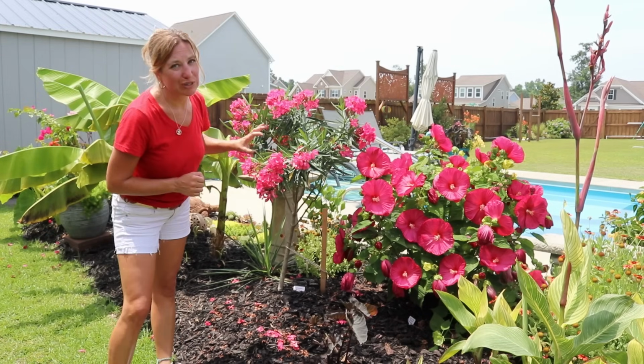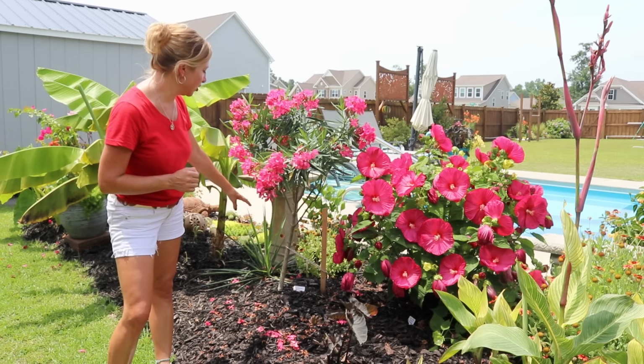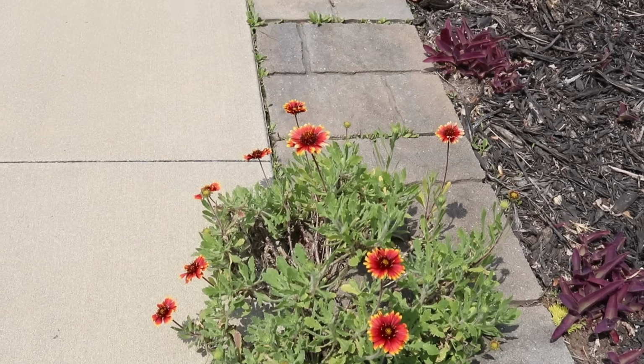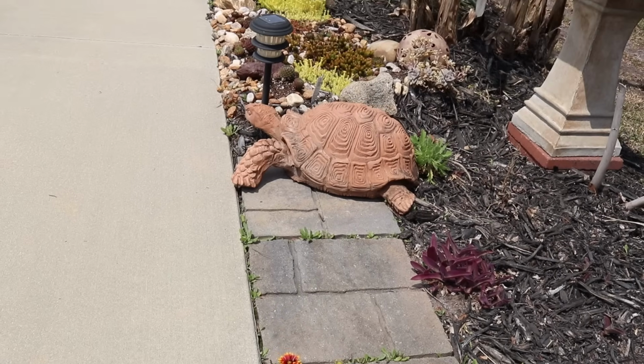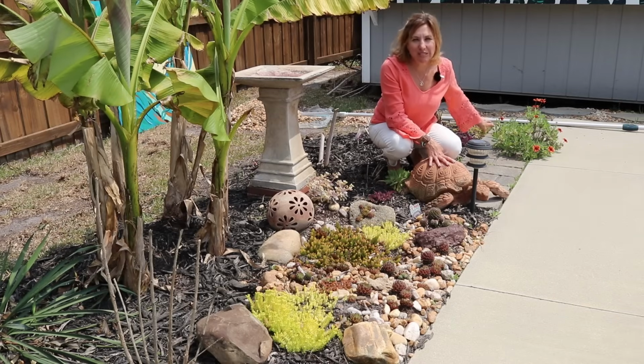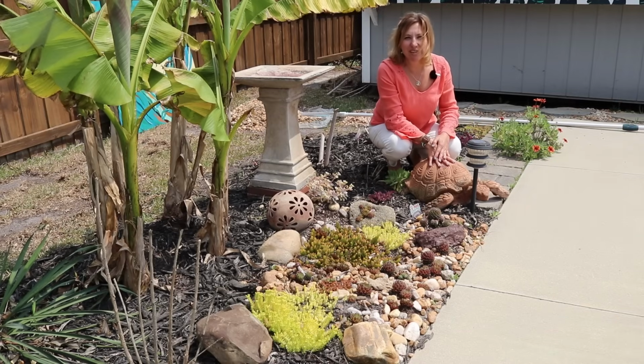So I'm gonna have so much color and beauty right over here. And then actually beside me this way, I have a blanket flower that completely survived the winter. And the humor of it is it grew up between the cracks of some stepping stones, so it was never even intentionally planted there from the start. Now back to the gorgeous azaleas where we started off.